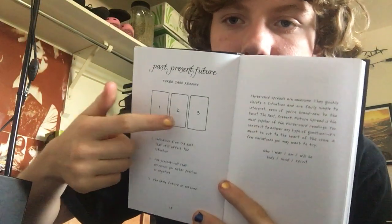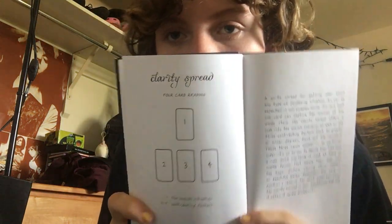So yeah, this is kind of what I was talking about. This shows a spread: past, present, future. And you can do a lot of different things with a 3-card reading. Past, present, future; mind, body, spirit; was, am, will be. It has more examples of spreads. Connection spread, Celtic cross. It's very intricate. So I think it's very insightful. It can give you insight. It's a source of insight.